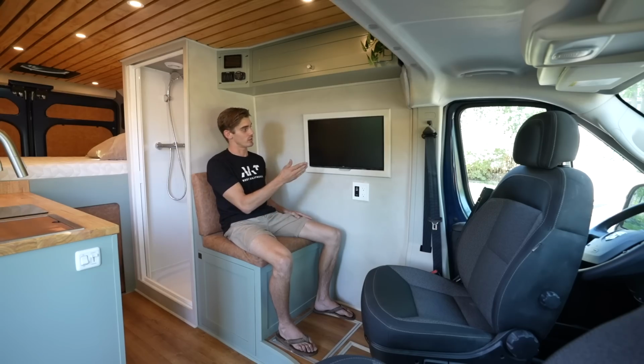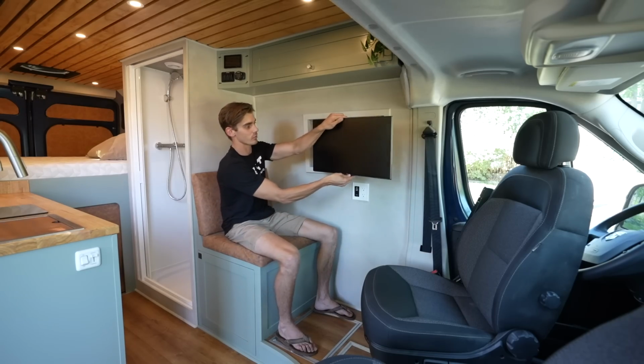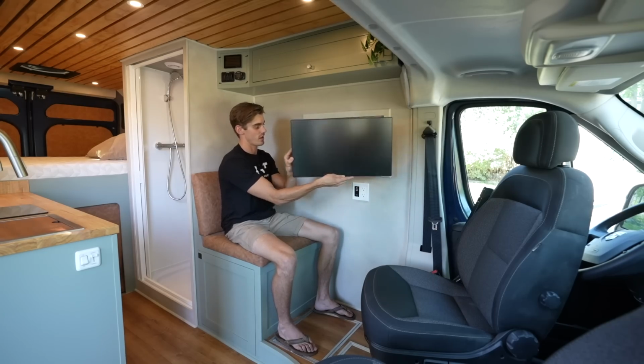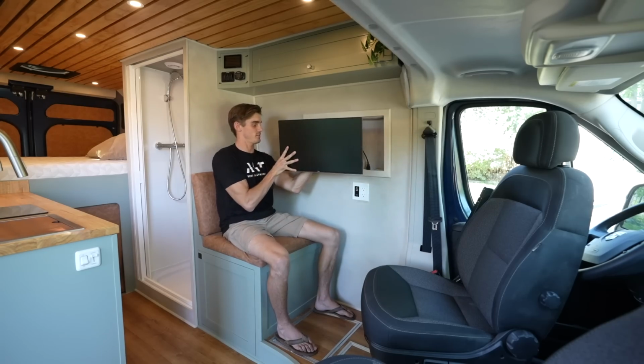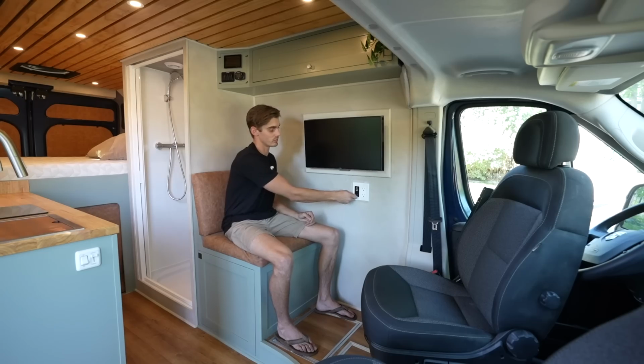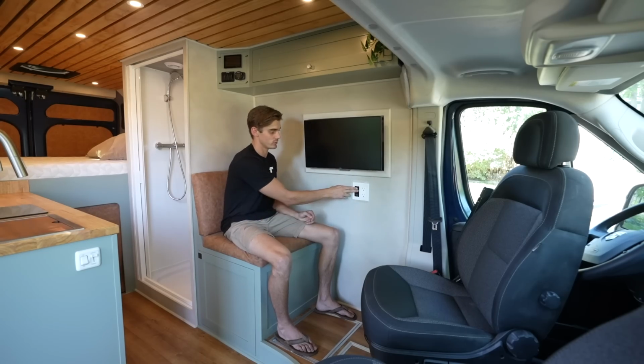And then over here you actually have what we are anticipating to be the workstation. So you've got a monitor that pulls out and can swivel in either direction, as well as an HDMI port that's mounted in the wall right here. So you just plug your HDMI right in there and it streams to the screen, as well as USBs and extra AC outlets to charge your laptop.